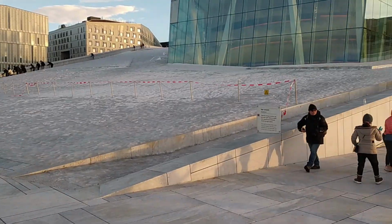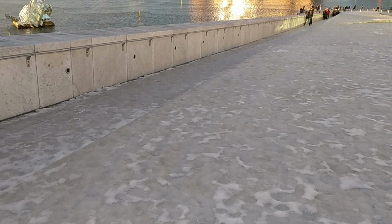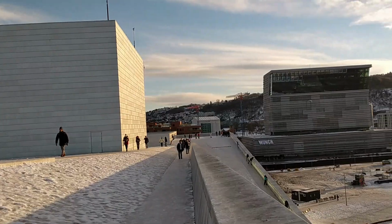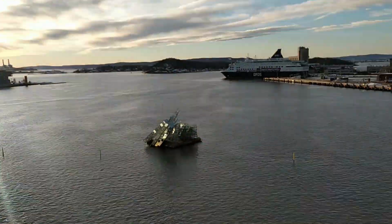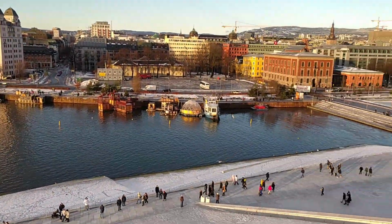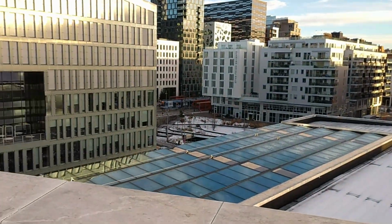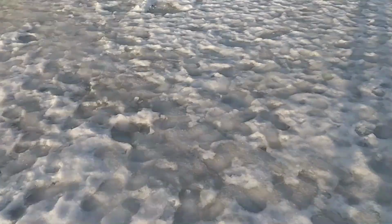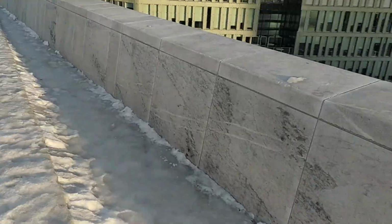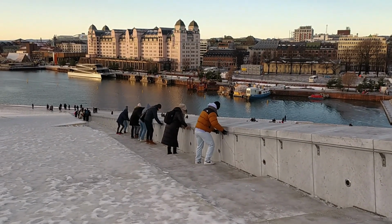I'm at the Opera House and I will try to climb the top of it. It was harder than expected to climb it because it's so slippery and it's not like a stair, it's just a ramp. So this is the view from the top of the Opera building. You can see the buildings and the backside of the building, but you must be careful because the ground is really slippery and there are not many places to hold. That's the ramp you have to climb and go down, so be careful.